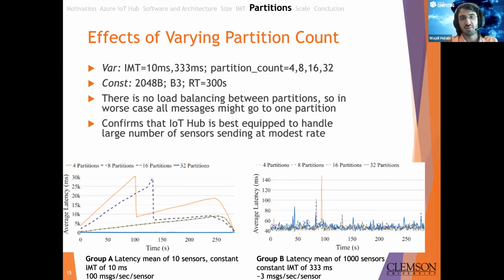So it's important to remember that there is no load balancing between the partitions. In the worst case scenario, all the messages might go to one partition if all the sensors were hashed to one partition, which leads us to our group A experiment. In group A, latency, mean of 10 sensors. So we have 10 sensors with a constant IMT of 10 milliseconds. So we're sending about 100 messages a second per sensor, or IoT Hub is receiving 1,000 messages per second overall.